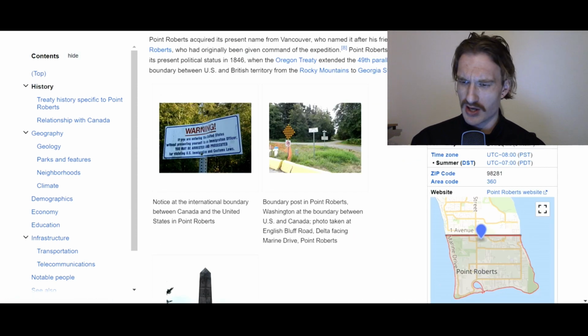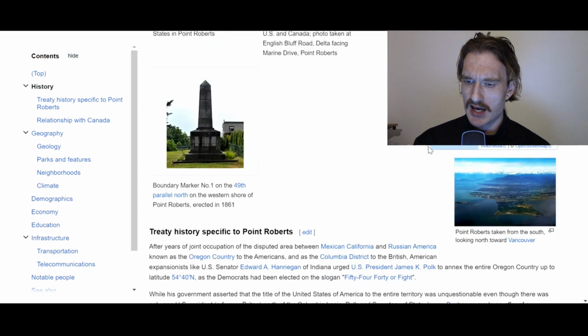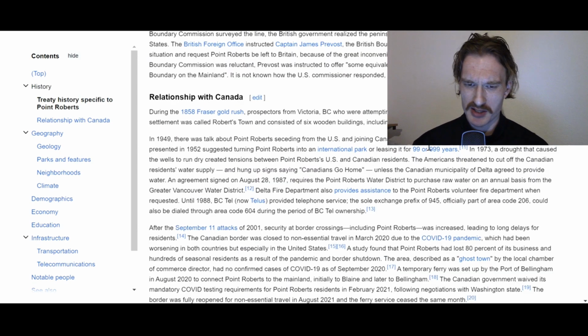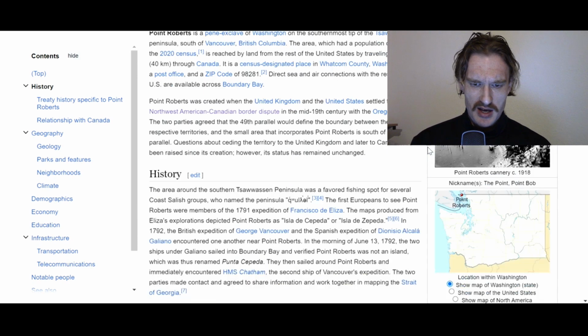Perhaps to give you a few more numbers, the total area is only about 12.65 square kilometers or 4.88 square miles. And other than the fact that it is the United States in a place where you wouldn't expect it, I honestly don't think there's anything very interesting about it.